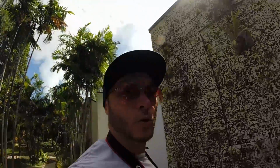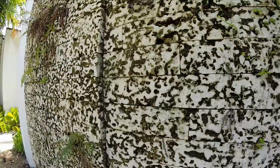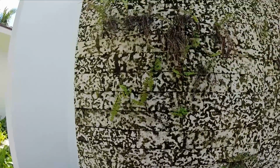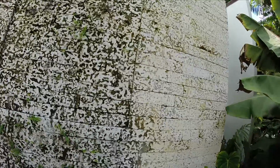Look at this cool wall right here behind me. So cool. It's got some plants just growing out of this wall. Pretty cool, huh? So yeah, we got some deep holes and moisture and stuff just grows. Interesting. Never saw something like this.